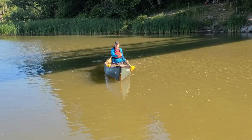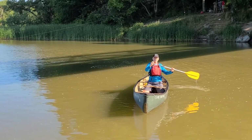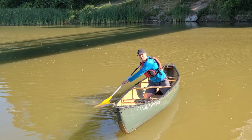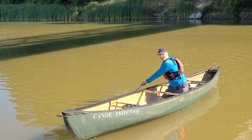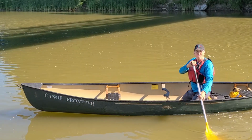I talked about the draw stroke. I didn't talk about the cross draw. You can actually do it without changing your grip. Cross to the other side of the canoe. Draw on the far side to turn the bow towards that side of the canoe. And then you can follow with a little sweep stroke. Turn around. There we go.